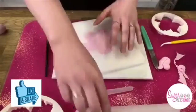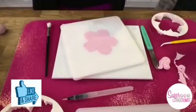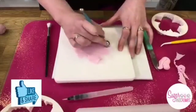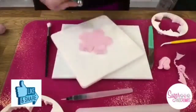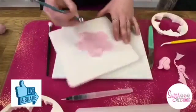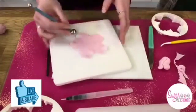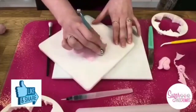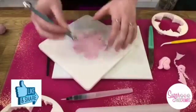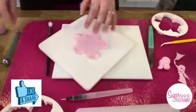Onto your foam pad again, and then, where is it? Here. So ball tool around the edge, and hopefully you guys can see again. Personally I don't do them really frilly, but with a peony, if you wanted to make it super frilly, that would work. And again, I would say to everybody, just have a play with it and see what you fancy and see how it looks.